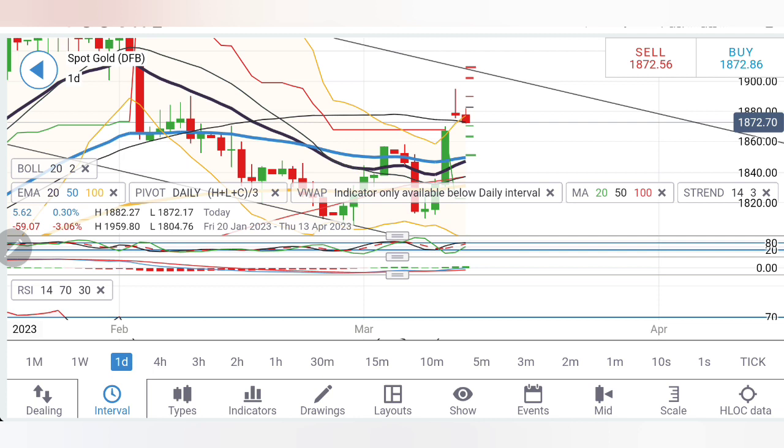Below 1870, the first target is 1865-64. That is the first level. And then below that, we may see it dropping a little bit hard. Though 1860 is a support, 1855 is going to play the key role. That is going to be the next support. And below that, we may see 1850. If it breaks 1850, the next stronger support will come into picture at 1836.